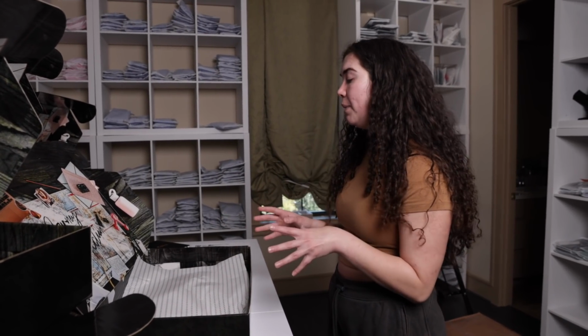Package ready to go, tissue papers in. Then from here, we add all of the little goodies that we like to add to the packages. Our graphic designer, Chelsea, does a fantastic job creating our affiliate lookbook and the sticker. Those are always the final touches that go right on top.